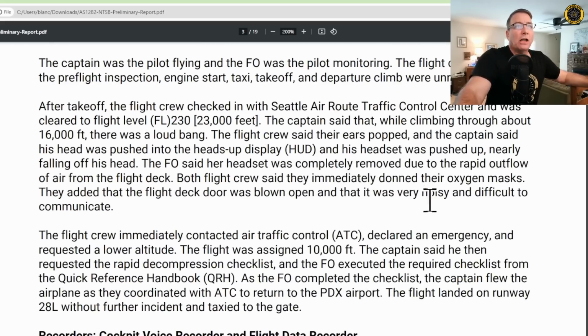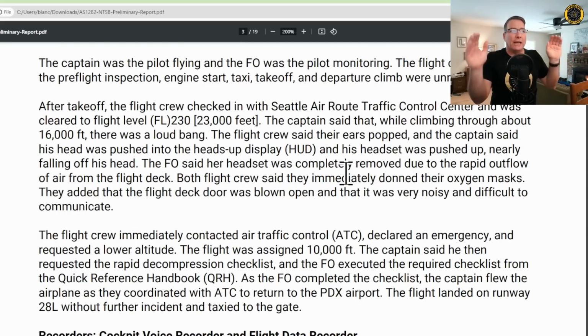The captain said that while climbing through about 16,000 feet, there was a loud bang, obviously. Unfortunately, we don't have the cockpit voice recorders because that data got overwritten, because nobody pulled the circuit breakers to the cockpit voice recorders. But of course, they got the data recorders. The flight crew said their ears popped, and the captain said his head was pushed into the heads-up display, and his headset was pushed up, nearly falling off of his head.